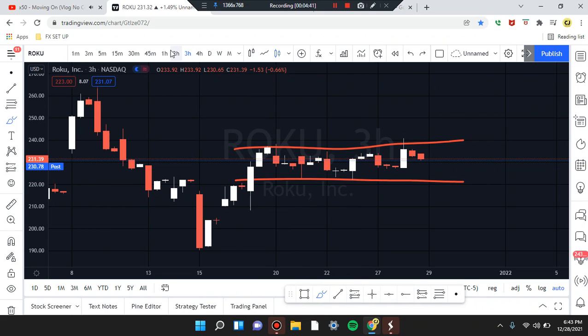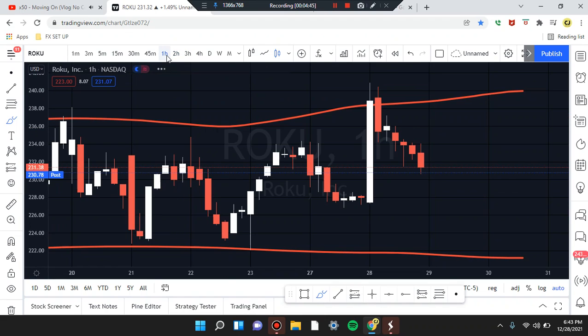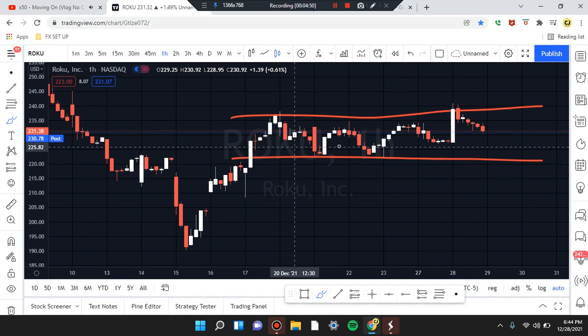4 to the top, 3 to the bottom. Headed down to the 2, still see that consolidation, extension of candles. Headed down to the 1, same as well, multiple touches to the top and the support. Support is showing more of a double bottom.